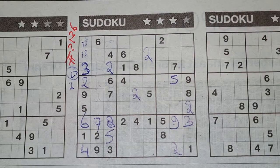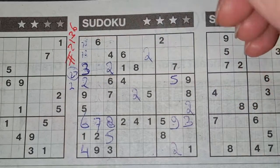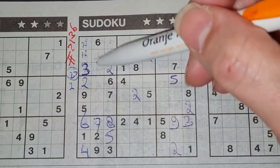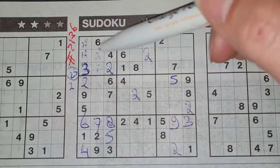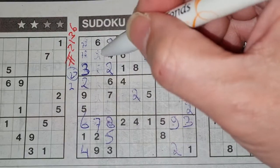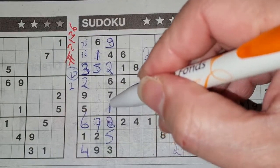Then, 3 missing numbers now in this big square. One of the missing numbers is a 9. We see a 9 here, so no 9 in these 2 boxes. So 1 box left for the 9, it should be there. 2 boxes left in this big square for the numbers 1 and 5. We see a 1 here, no 1 there. 1 should be here and a 5 goes there. 1 number left in the third column for the number 1.